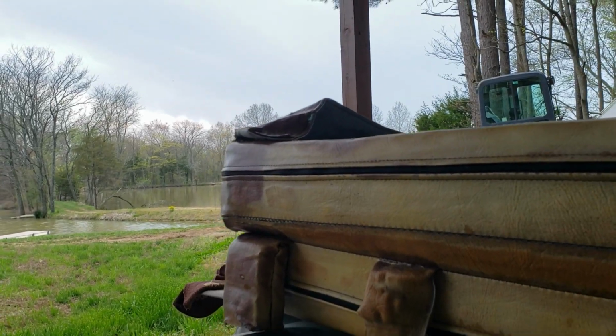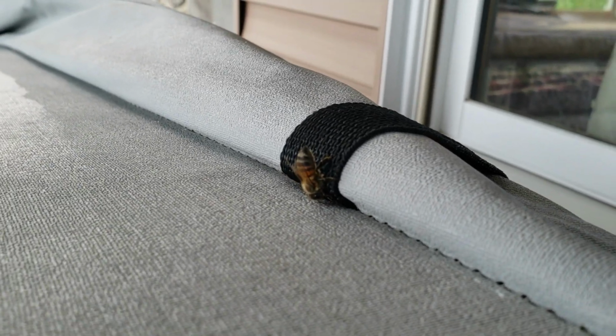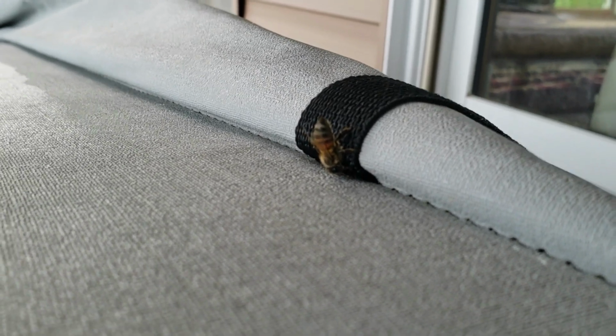Come on, man. This ain't a beehive. And I do not want to get stung by about 10 of them at one time if I tick them off.